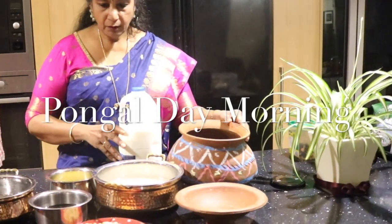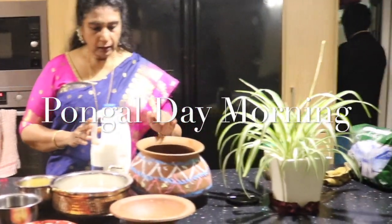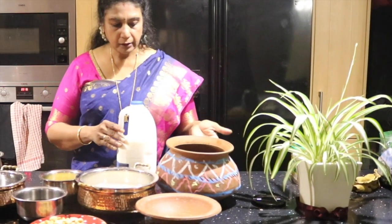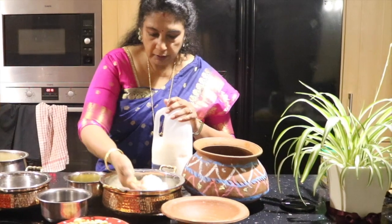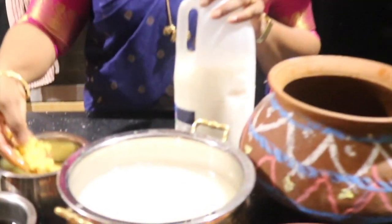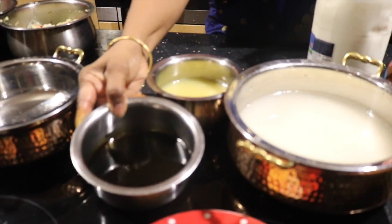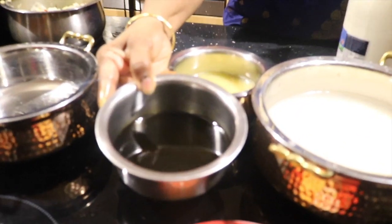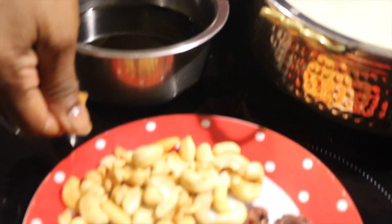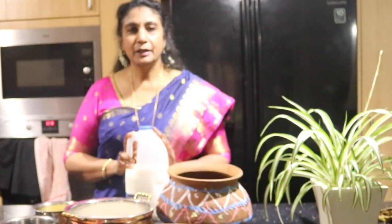You can see here, all the preparation for the sweet Pongal is ready. I bought a clay pot and decorated it, and I soaked the rice and mung dal. This is the jaggery which I already liquidized and then sieved to remove all the sand. At the same time we're using roasted cashew nuts and raisins. Come, let's make the pongal.